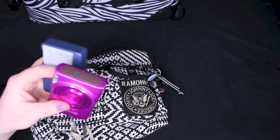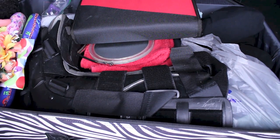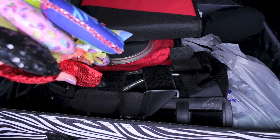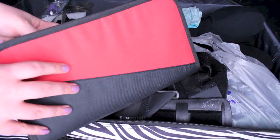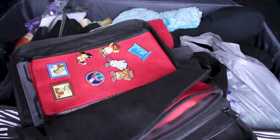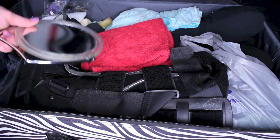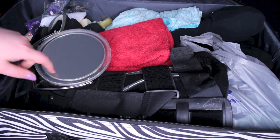Can't forget this. And here's my suitcase. So I've got my ears here. I have more, but Cheryl has them, because she made them. I have my pins for trading. I have a mirror so I can do my makeup. I am too blind to use a far away mirror. Gotta have a close-up one.